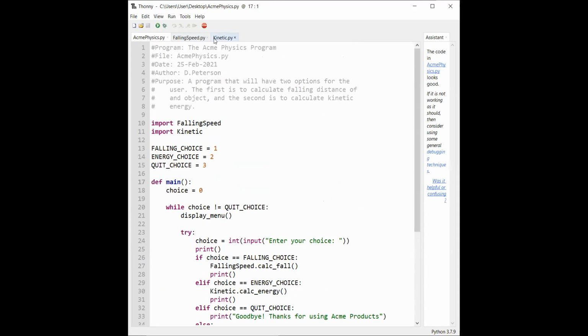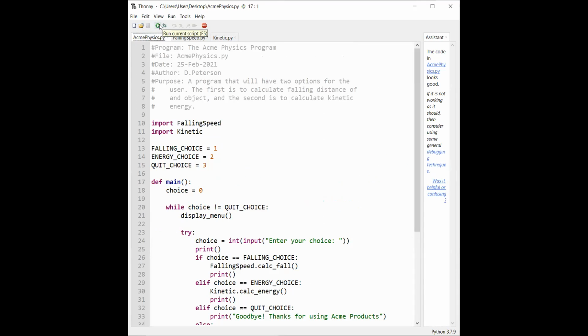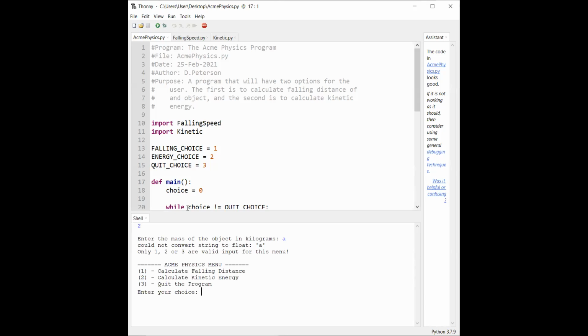Okay. The only problem I see right now is right here. So again, if I go here, run the program. Let me clear this. And I type in 2. And I type the letter A. Oh, that's interesting.